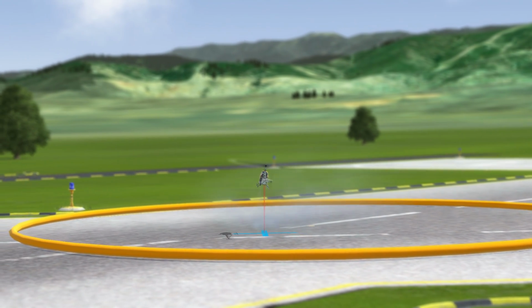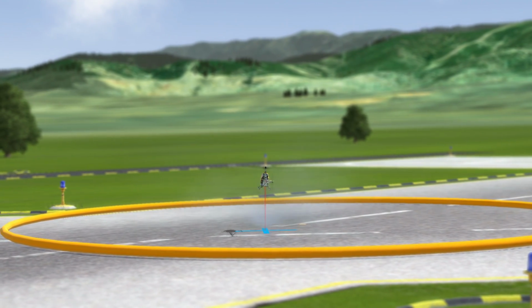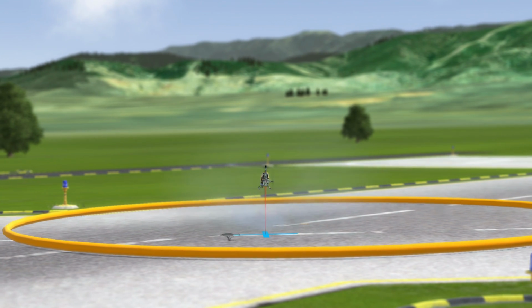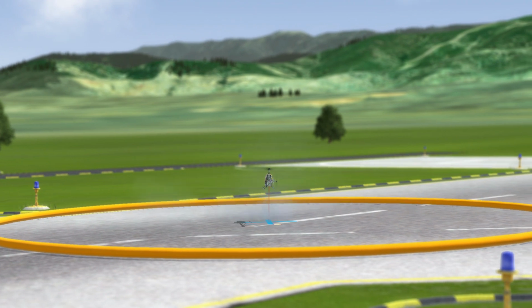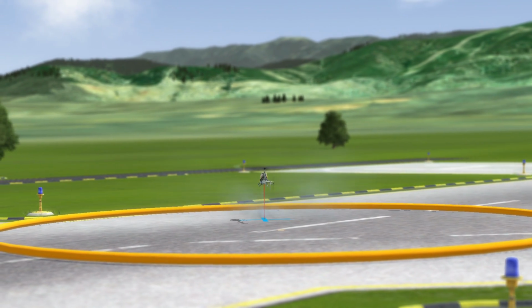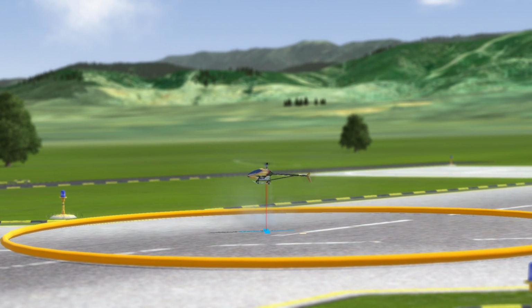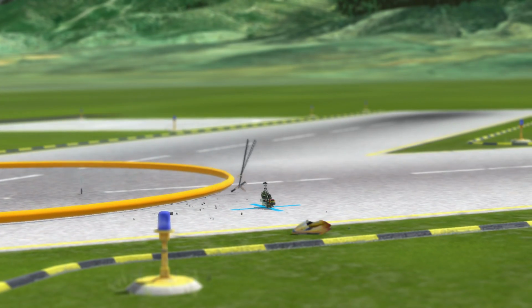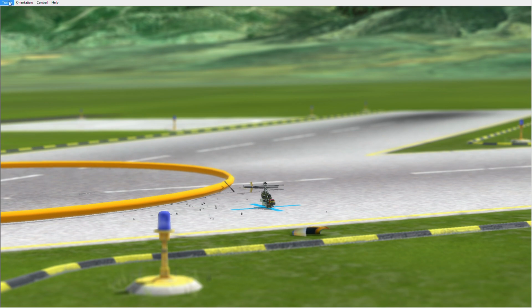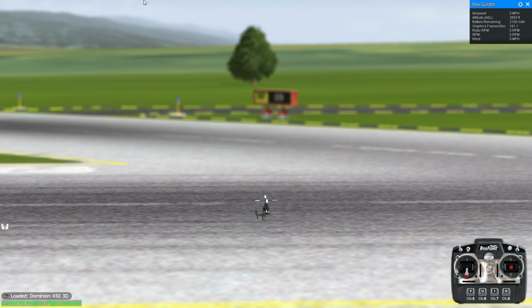Now this is obviously a gas-powered helicopter, a little bit noisier than the other ones, and we can just practice keeping it in the circle. And if we want to get really good, then we will turn it around. And boom, straight away we're outside the circle. So when you leave the circle there, it resets or breaks the aircraft, which is kind of cool. Let's go into exit here, and I'll show you one of the other trainers.